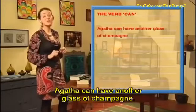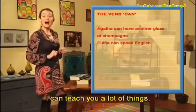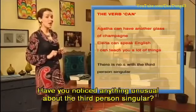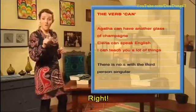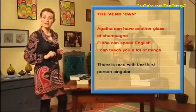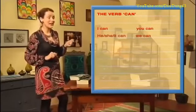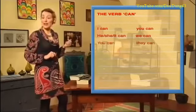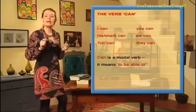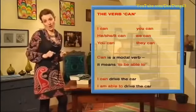Agatha can have another glass of champagne. Elena can speak English. I can teach you a lot of things. Have you noticed anything unusual about the third person singular? Right. With the verb can, the third person singular does not use an S. I can, you can, he, she, it can, we can, you can, they can. Can is a modal verb and it means to be able. I can drive a car. I am able to drive a car.